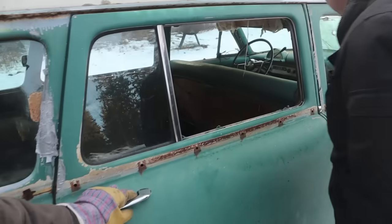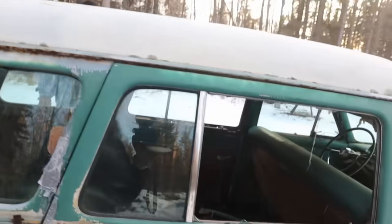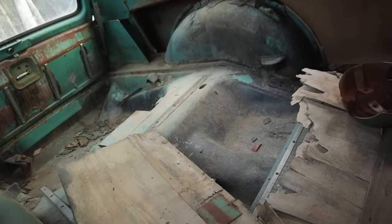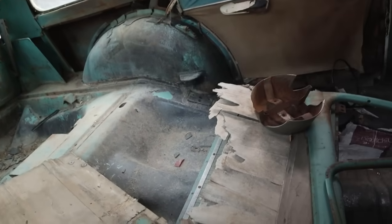All the interior panels are still there. The floors are actually really good in this thing. Look at the floors. Oh yeah. No, it's a restorable car. Easily. Everything is though.